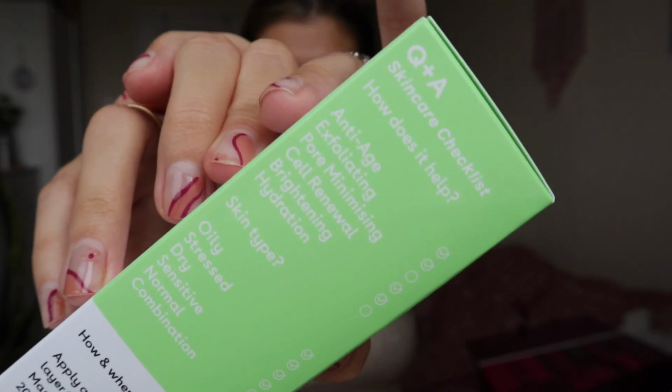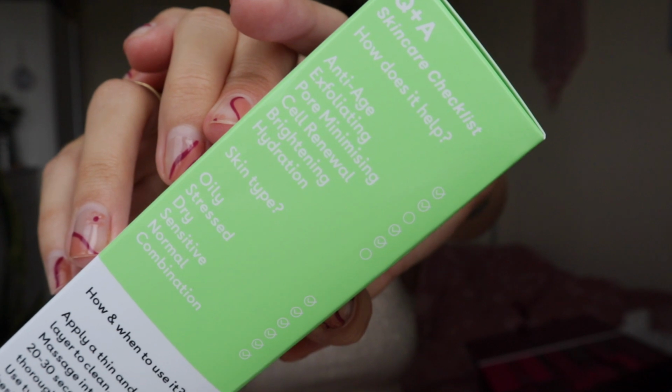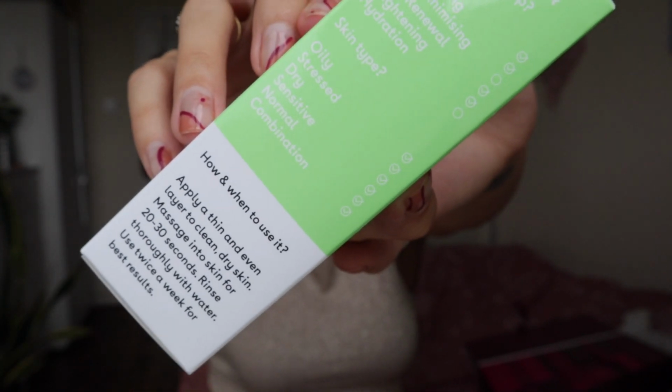I will say, if you're one of those people that get quite confused and overwhelmed by skincare and figuring out which ones are the best for you, I find Q&A Skincare a really cool brand to look at, because on the side of their box they will say how does the product help, what sort of skin type is it good for, and let you know how and when to use it.